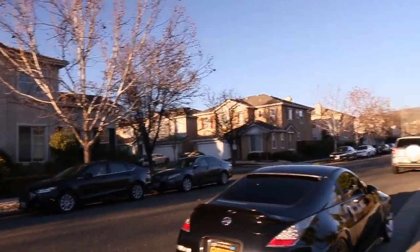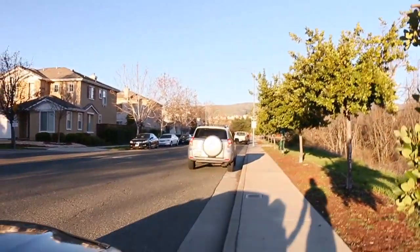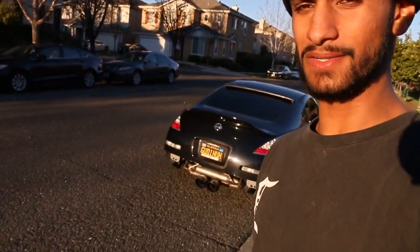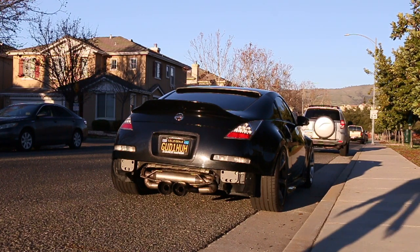So hopefully these people don't hate me, cause I'm about to cause a ruckus right now. Probably gonna do a couple revs and leave right after, cause this exhaust is not quiet. It's freaking absurd. So yeah, let's get it going. I'll probably go up to like 6,000-7,000 just for the one time right now, and then we'll get the hell out of here.